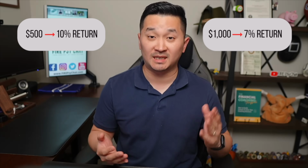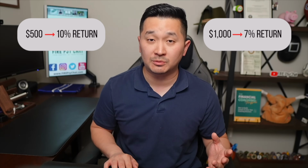Maybe you're going to have a lower tax rate when you're retired. And these are the things that you're going to have to reconsider, or maybe consider, when you're planning for your retirement. So what do you think is better? Investing $500 a month, making 10% return, or investing $1,000 a month, making a 7% return on investment?